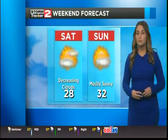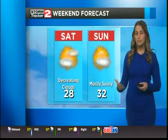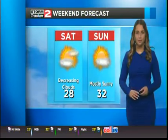But looking ahead to our weekend, we do remain dry. It's actually going to be pretty nice, I would say. I would say Sunday is the better day because tomorrow it's still going to be windy and cold with highs just in the 20s, and we are going to be seeing extra cloud cover. More clouds than sun is expected tomorrow. But as for Sunday, we would see mostly sunny skies. We warm up a little bit more and the wind dies down a little bit.